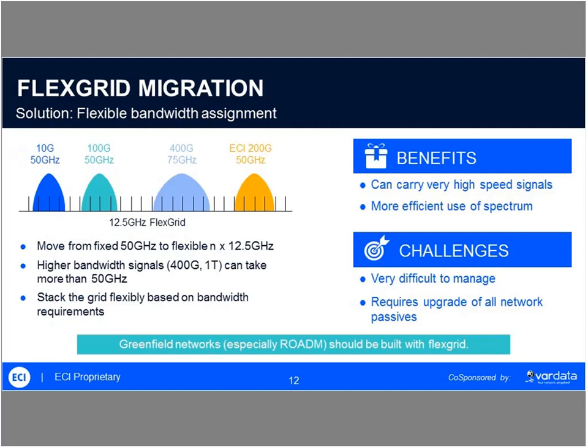This gives us room to grow. Higher bandwidth signals can now take as much as they need. We can stack the grid based on bandwidth requirements. It can be very, very efficient. You can move things in as close together as you want to. You're no longer stuck with a specific grid. It's a really great idea. And in fact, if you buy a ROADM, a reconfigurable optical add-drop mux, from most people today, it will be a flex grid-based ROADM, because almost all of them are now.